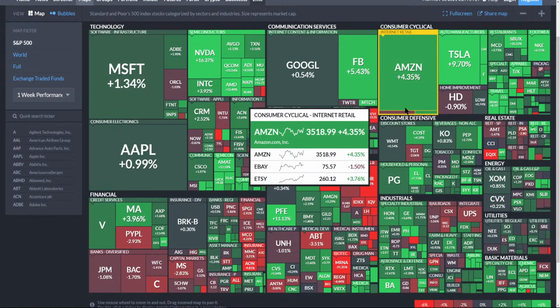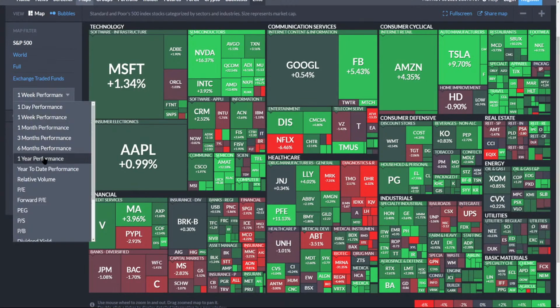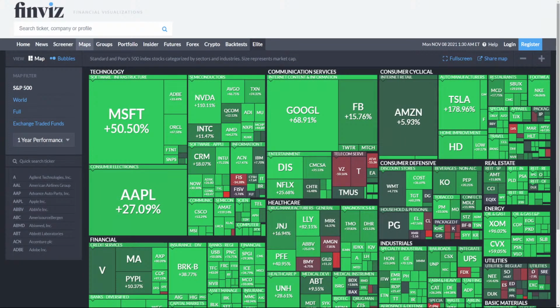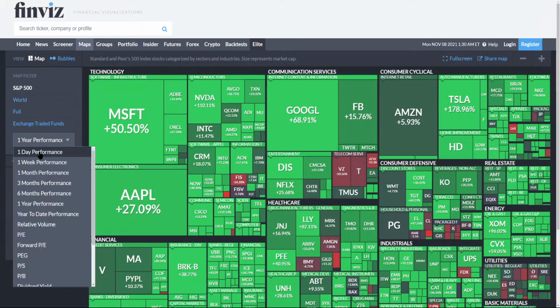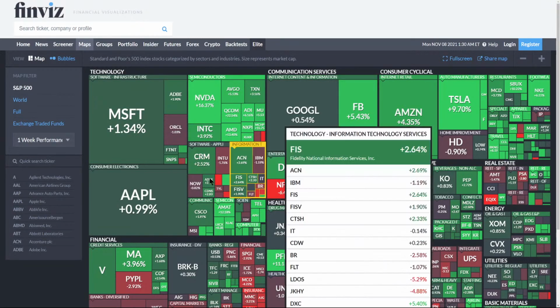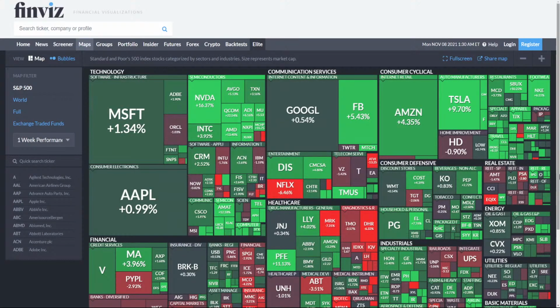Amazon up nicely, 4.35%. Amazon in itself hasn't done a whole lot over the past 1 year. It's up 5.93%. Of the FANG stocks, Amazon has had the least amount of growth. So we see that it's essentially been dead money over the last year. And it's recently, as of this past week, kind of put on the most that it has in that time frame. Facebook, again, we already kind of discussed that. Apple up nearly 1% and Microsoft up 1.34%.